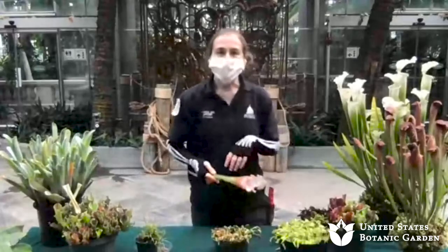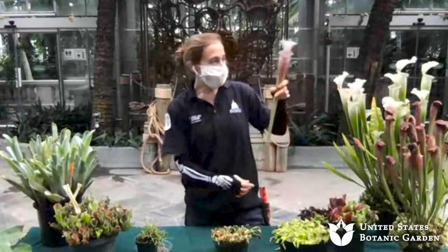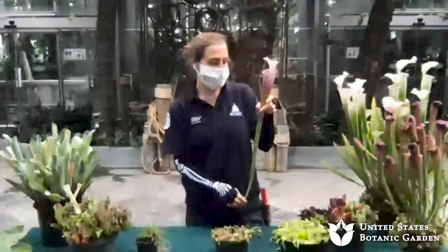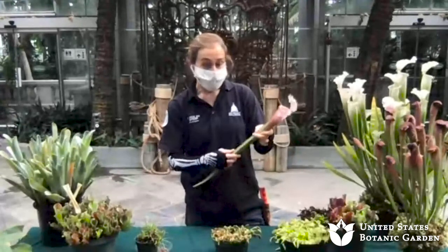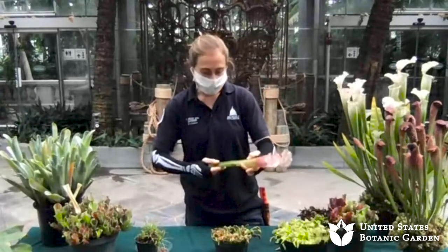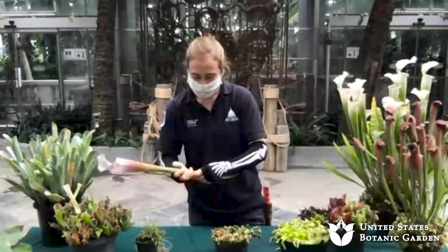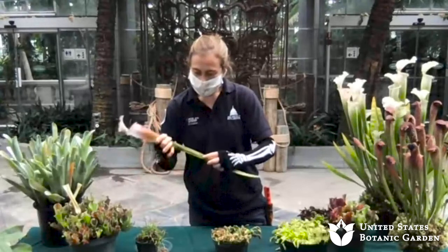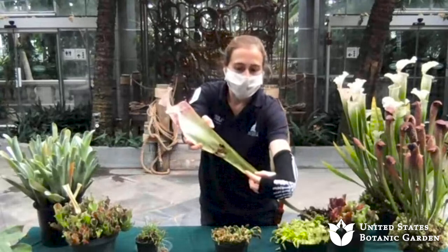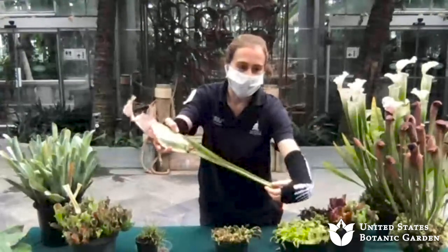Now, normally what we like to do when we have kids with us is to cut some of these open. This pitcher has been growing at a production facility since the summer. So it's been collecting insects all that time. When I cut this open just before we logged on, a moth flew out. But I was sort of interested to see, I don't know if that's going to show up on camera, but there was actually another butterfly that fortunately did not make its way out.